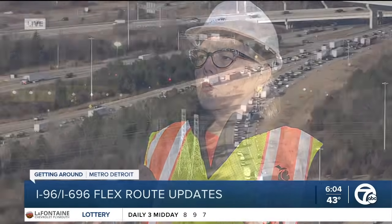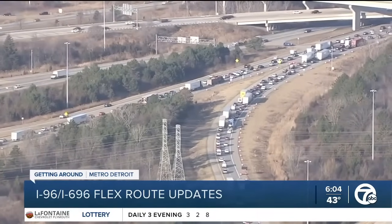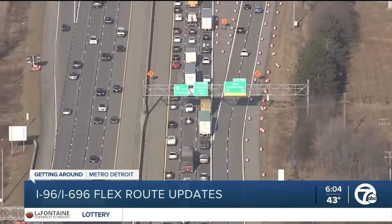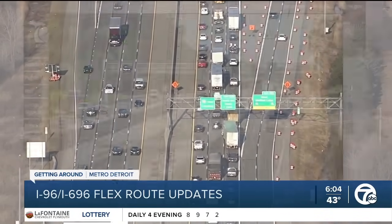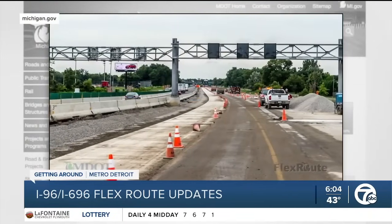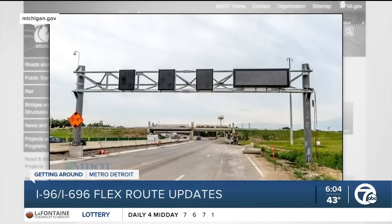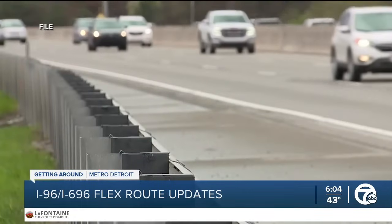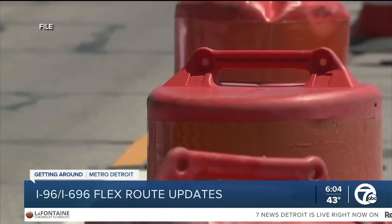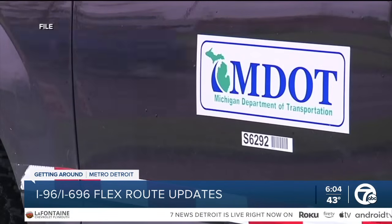696 from 275 out to Lasser, which is roughly the Southfield area. We're hoping within the next couple weeks that we're going to have that westbound traffic put back on the original westbound side. We're only going to be in 2 lanes, though, for still a couple more weeks after that. We have to do some pavement markings. We have to rebuild some barrier wall once we move it to shift traffic. We have to fill that back in with concrete. So we're hoping by late November, maybe Thanksgiving, early December at the latest, we will be back to having 3 lanes open in each direction on 696.